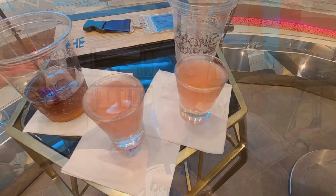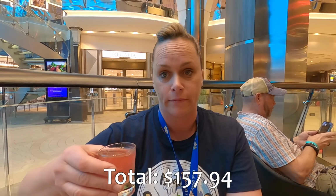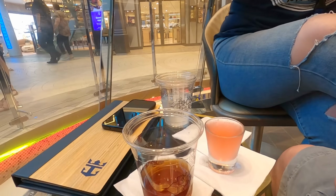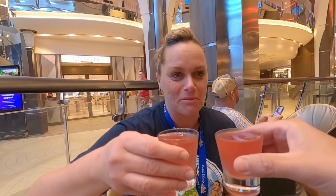Drink number five, and Mike decided we're doing a woo-woo shot. These both come in at $12 each, times two puts us at $157.94. We have officially broken even. Now get your shot, boy. Oh, we still have our Bionic Bar drinks, by the way, so maybe those will be the chaser. I know, right? These are big shots.